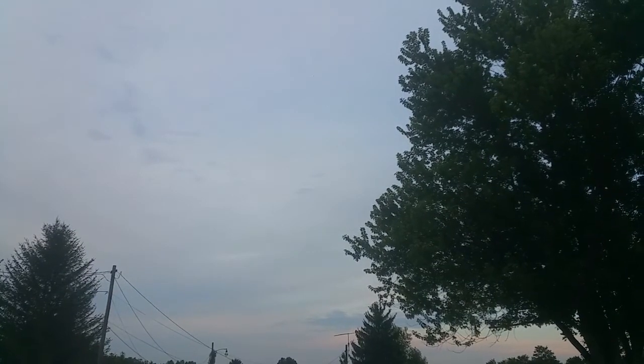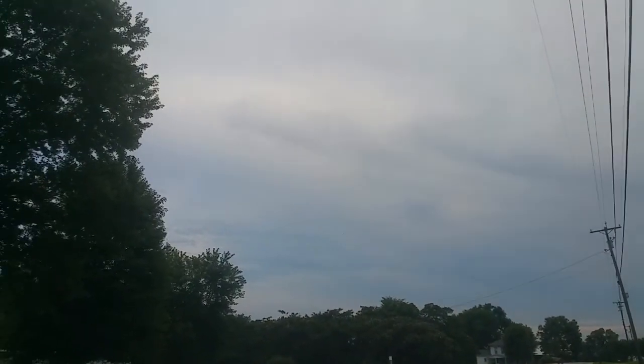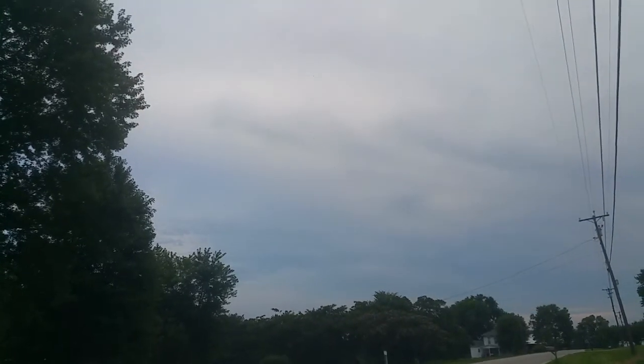Like there's the north, and that is the northeast. Okay. And here's the south. So folks, we definitely got something in the south. And if you notice, look how solid the clouds are right there. You see? And look how it breaks up right there.